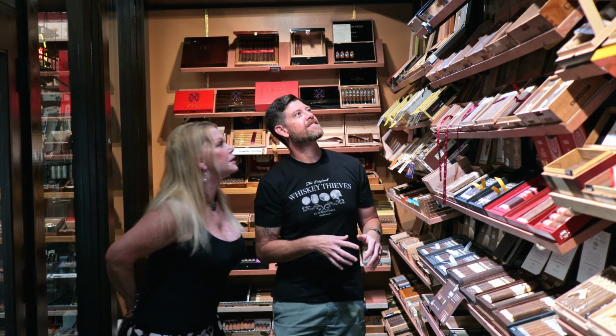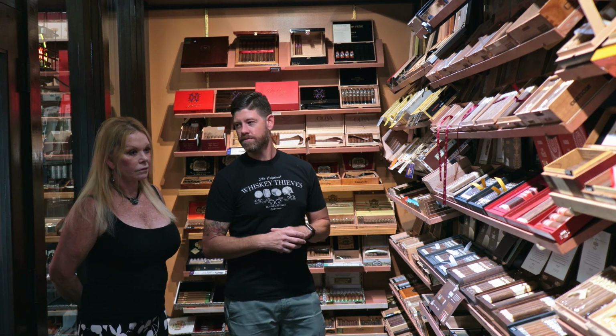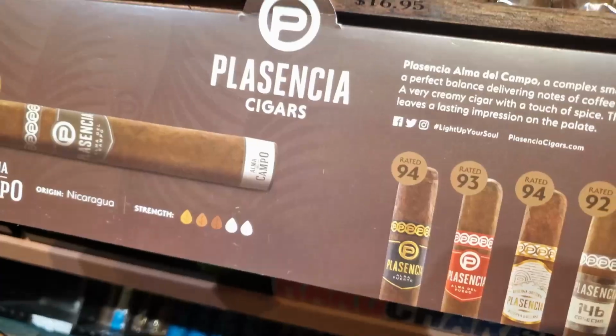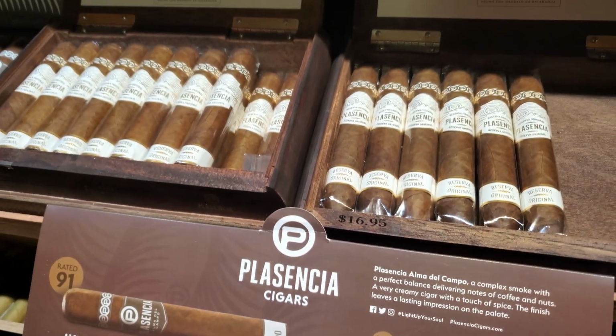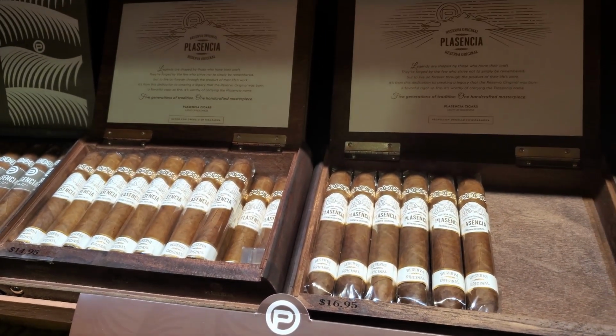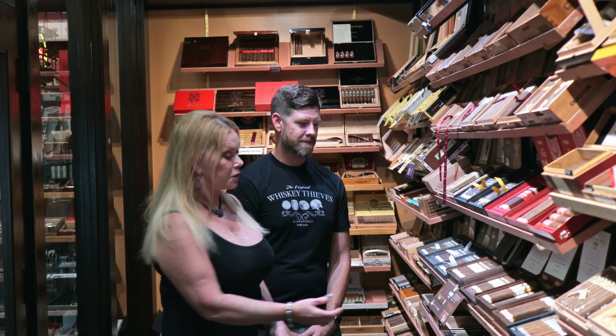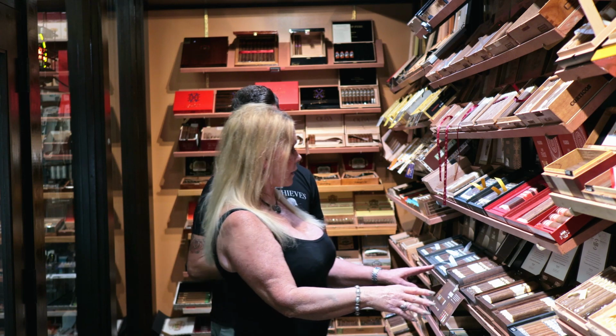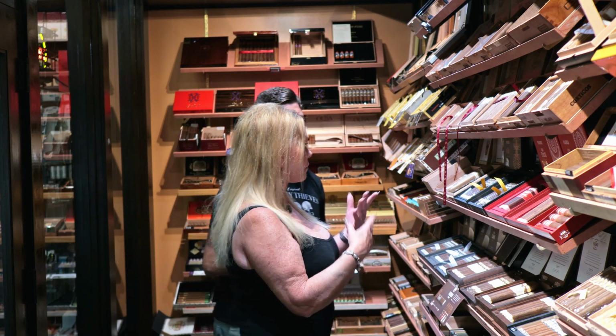What is the temperature in here? It's 72 degrees at 72%. If I'm a newbie and come in, where would you suggest I should go? Well, we'd start right here. I would tell you about the Placencia. It's the first certified organic cigar made, and it's also got a 94 rating. What's the price point on Placencia? They range from like $15 up to $32.